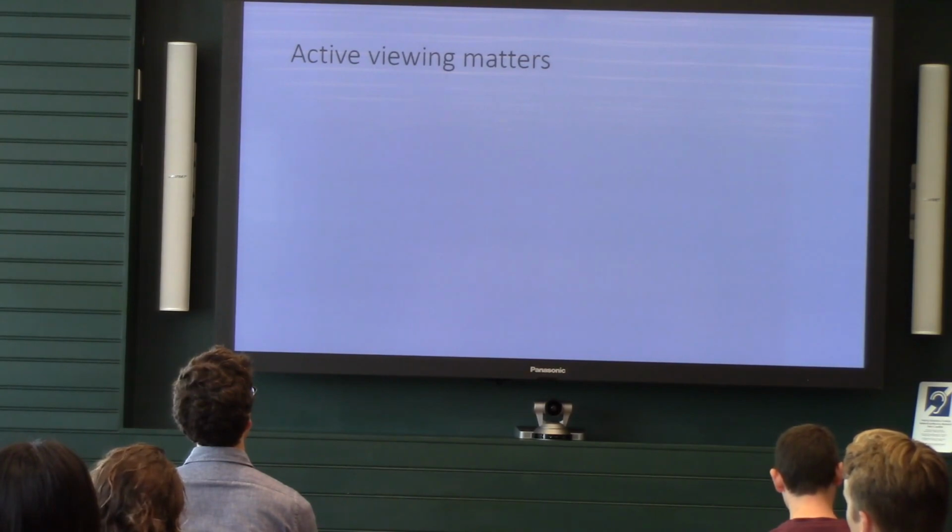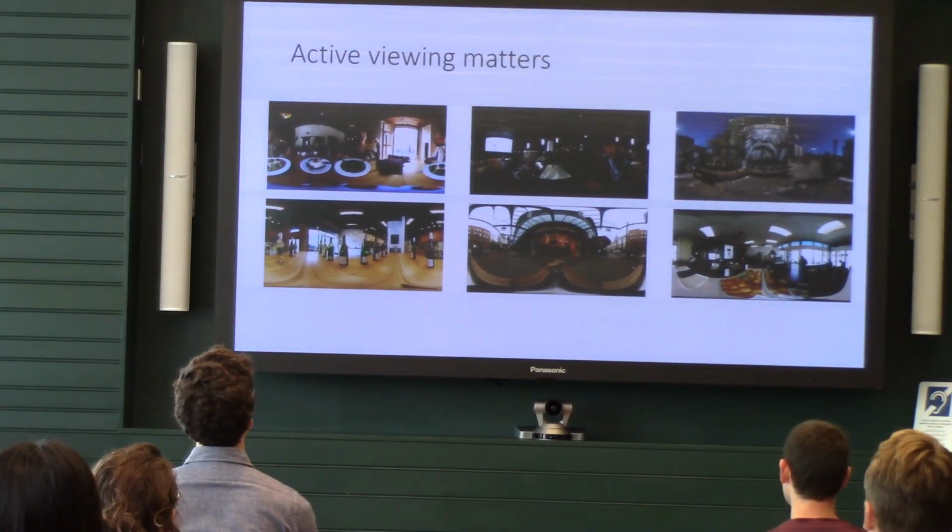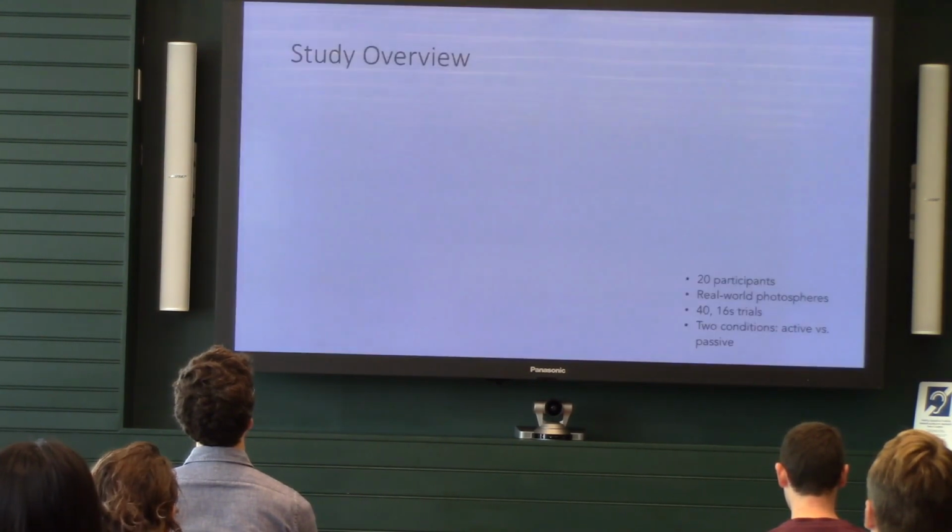So this study is a really simple design. The basic plot is that we show people a number of really diverse photospheres drawn from different places in the world, very different kinds of environments. Some are indoors, some are outdoors, some are social, some are not. And they're shown these scenes in a VR headset.